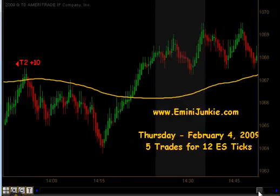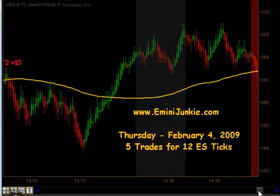So officially, for the record, 5 trades, 12 ES ticks, plus we had the large news trade that would have tacked on another 16. So it would have been like 6 trades for 28 ticks if you had taken the news trade. But to stay consistent in how we approach these videos, I want to just show you the trading plan setups if you take them as written and during the times as written.